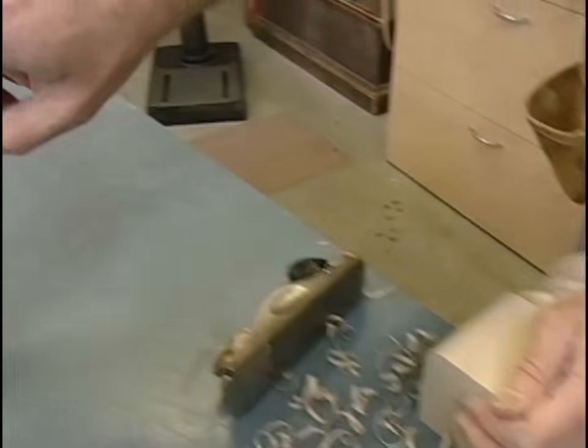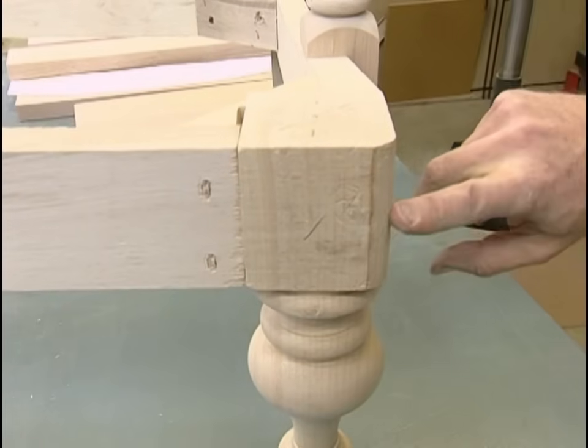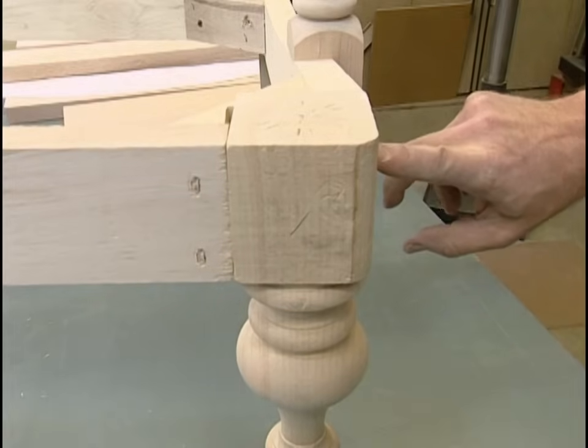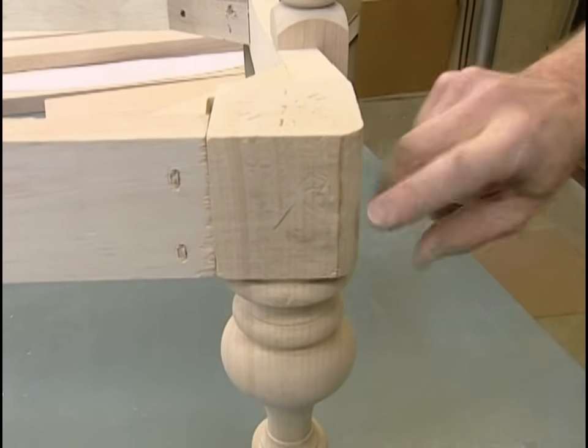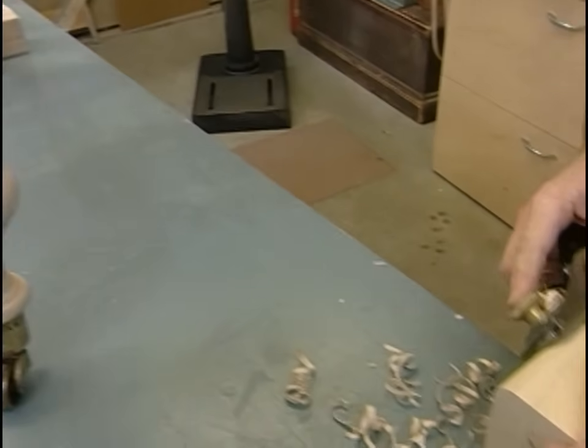Now you'll notice that the front post is going to be covered by the leather in the final product. These surfaces don't have to be smooth, but it is important to knock off this corner to eliminate the sharp edge.